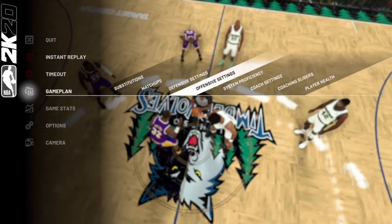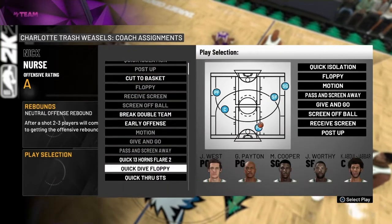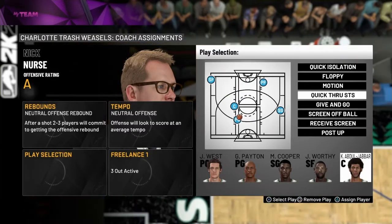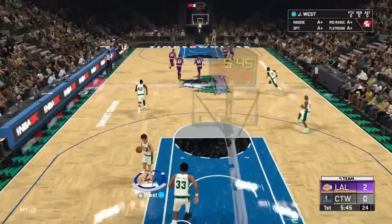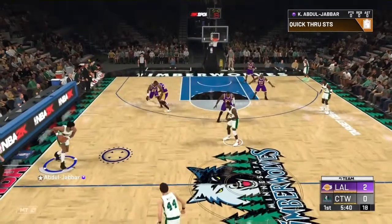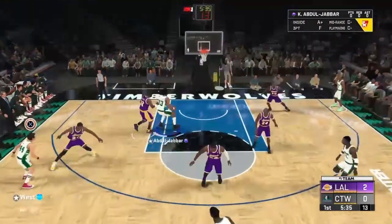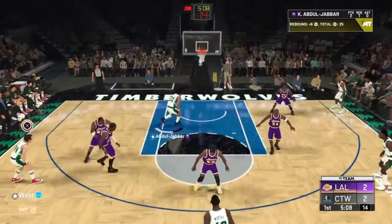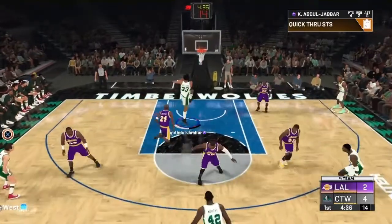So we're going to go to game plan, offensive settings, play selection, force one down, quick through STS, press triangle to assign a play, and we'll assign it to Kareem. And now we are ready to go. And as I said, just every time down the court, we're going to run this play quick through STS with Kareem. When he cuts to the basket, he's going to get the ball back, and we're going to get layups just like that. And we're going to get dunks just like that.